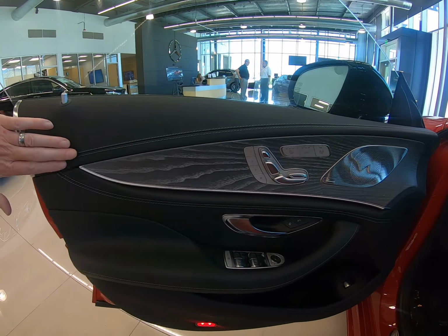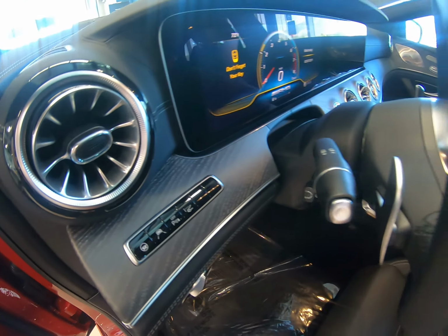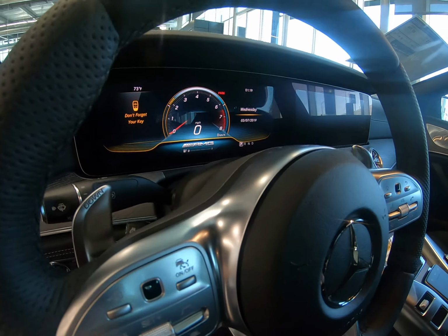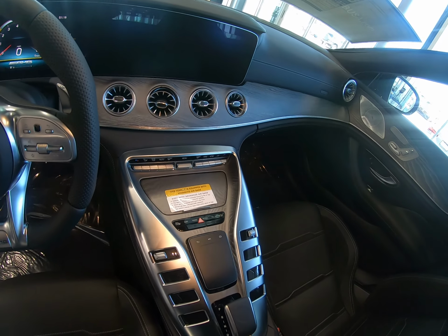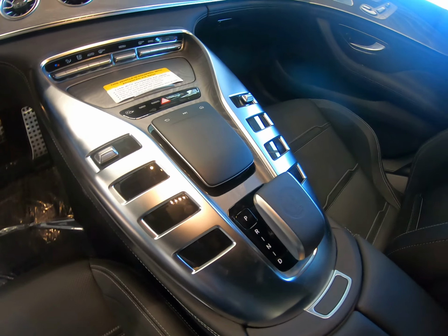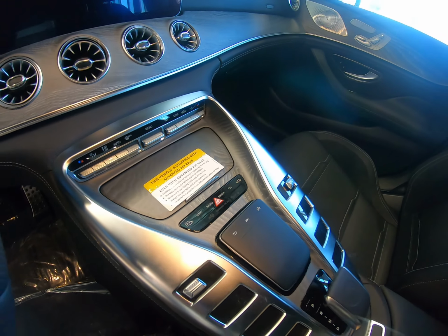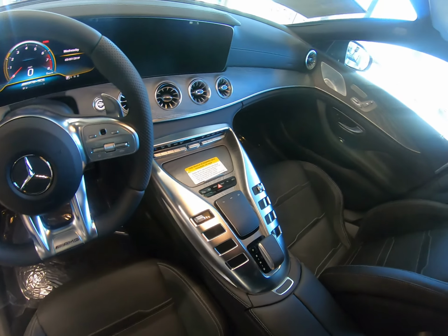As we jump inside, you're going to see some beautiful woodwork. Of course, this is all real wood. It's all laser cut. And then you'll notice the large high definition screens. And then look at the center console. The buttons are a little different than, if you've ever looked at the standard GT, where they had laid that out differently.